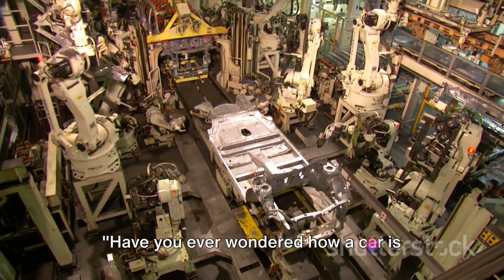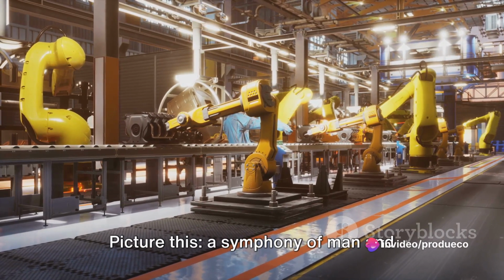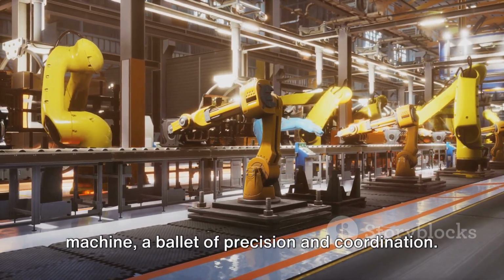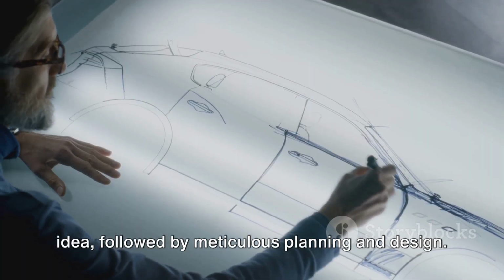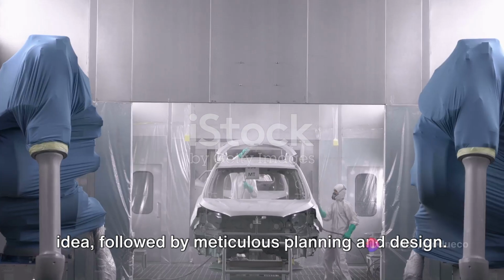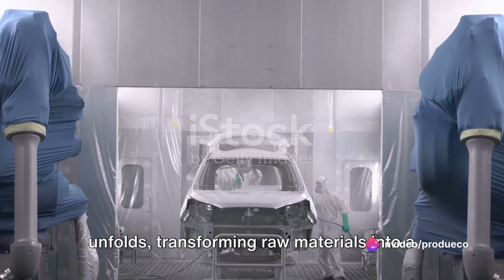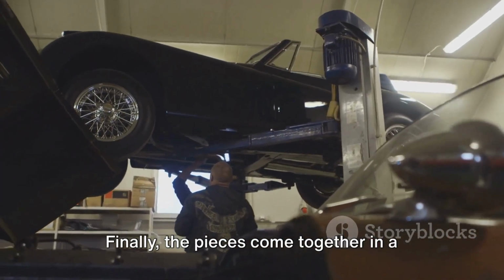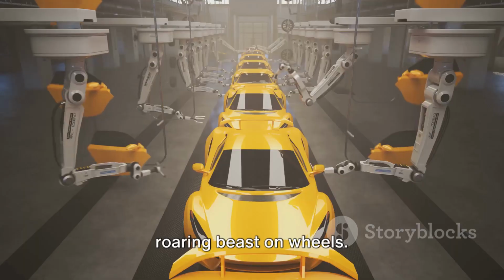Have you ever wondered how a car is made? Today, we'll unravel this mystery. Picture this: a symphony of man and machine, a ballet of precision and coordination. The journey begins with a spark of an idea, followed by meticulous planning and design. Then a dance of metal, fire, and paint unfolds, transforming raw materials into a sleek, aerodynamic body. Finally, the pieces come together in a harmonious assembly, giving birth to a roaring beast on wheels.